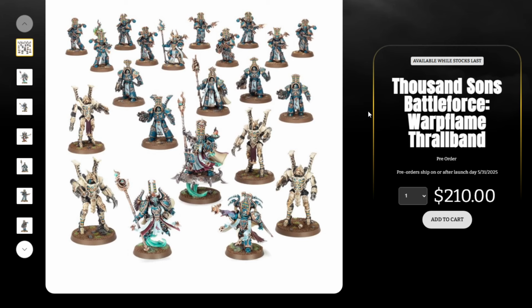And then we also have the brand new Thousand Suns Battleforce, the Warpflame Thrallband. So again, excellent Battleforce right here. First opportunity to get a hold of the new Sekar robots. You're going to get 2 sets of the robots in the set. You're going to get 1 squad of the Sorcerers with options for on foot or on disc. You're going to get 1 squad of the Scarab Occult Terminators and then 1 squad of Rubric Marines. Once again, excellent starting point for Thousand Suns players out there.